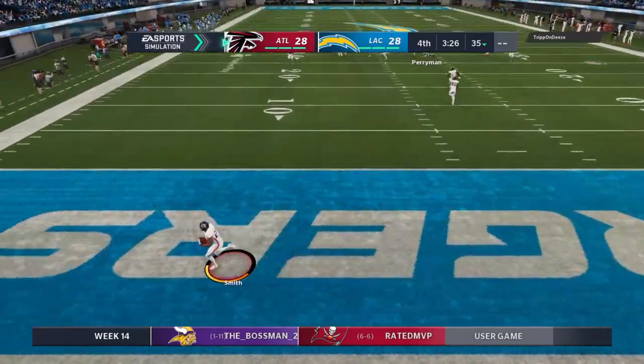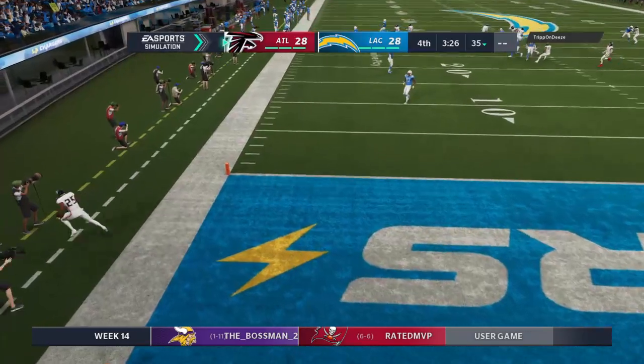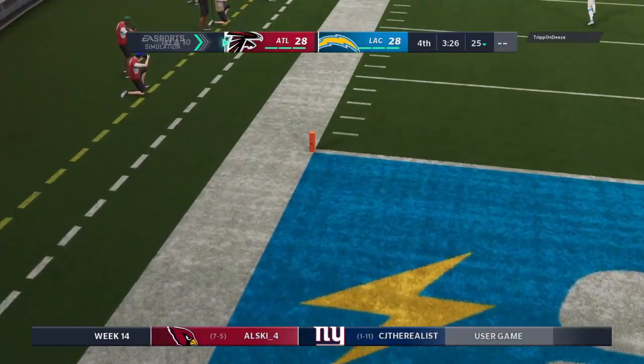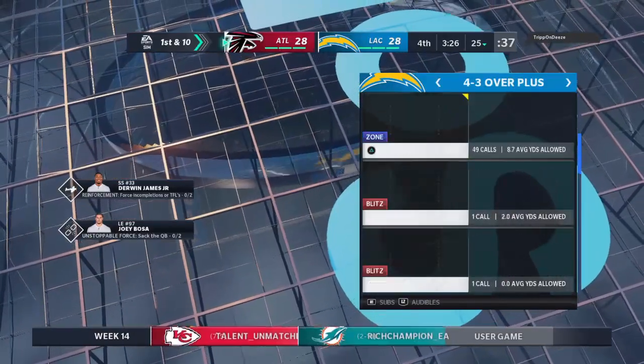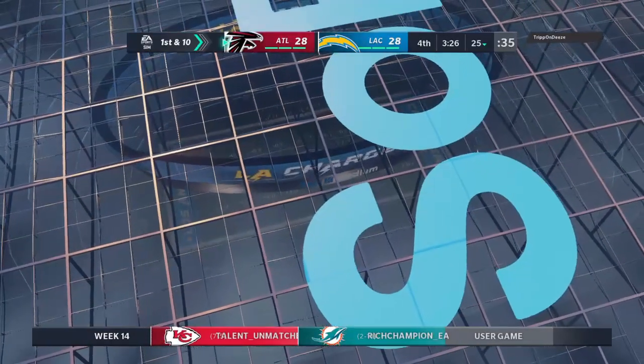Fielded in the end zone. And he is out of bounds here on the return. First and 10 at their own 25-yard line.